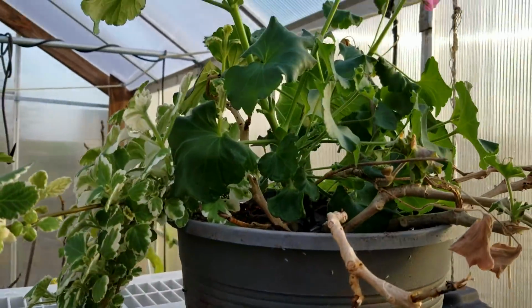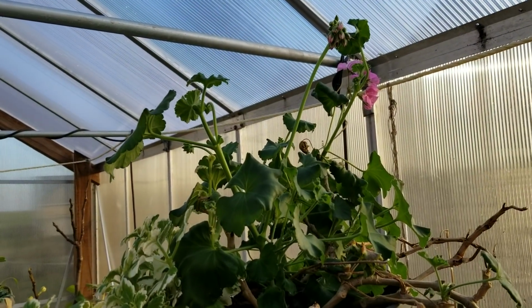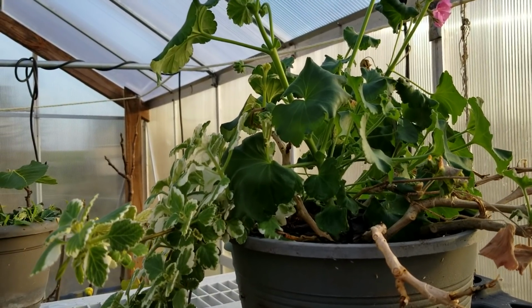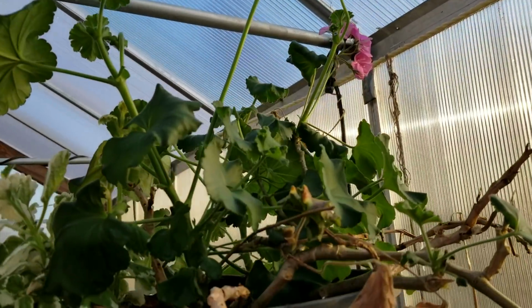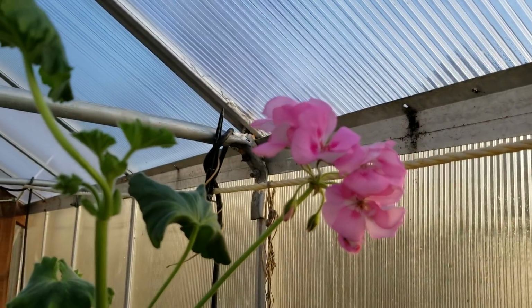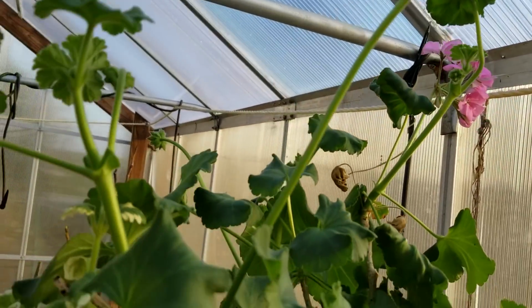I can never remember what the heck the name of these things are. I always want to say Gardenia, and I know that's wrong. It is a begonia. I just have a mental block constantly on this guy. Can never seem to remember what he's called, but you can see they do put out beautiful flowers. They don't seem to mind the cold all that much, so one of my favorites.